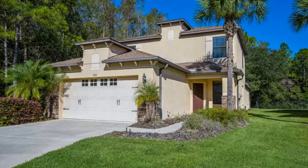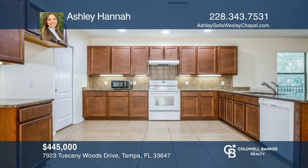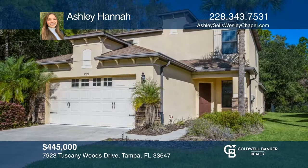Located in the desirable Tampa Palms Golf and Country Club, this four-bedroom, 2.5-bath home is one of 12 homes in the gated subdivision, Tuscany Woods. This Tuscan-style home features Brazilian hardwood floors on the second floor, solar tube lighting, a built-in water filter, and an AC unit under warranty until August 22, 2022. Ashley Hanna is ready to show you your new home.